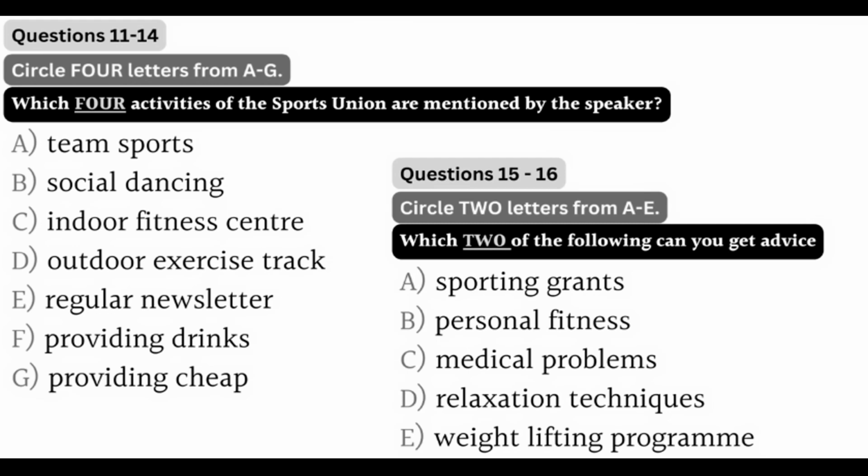In the building itself, there are fitness classes and a full gym, including weights. The Sports Union can also provide cheap tickets to some major sporting events. And to keep you up to date with everything available, there's a weekly newsletter distributed around the campus.